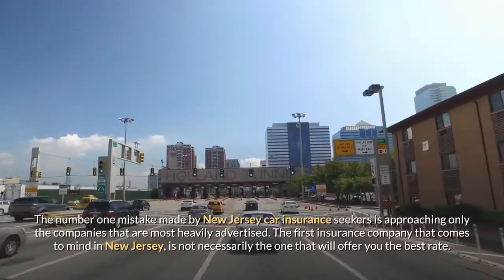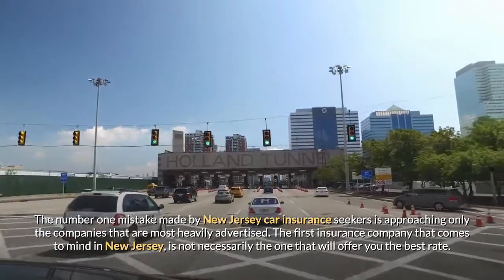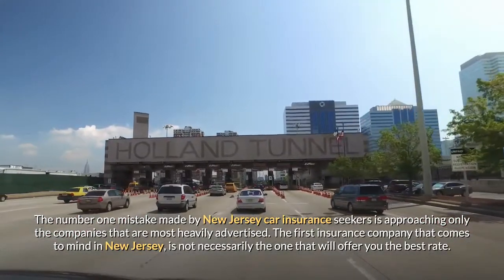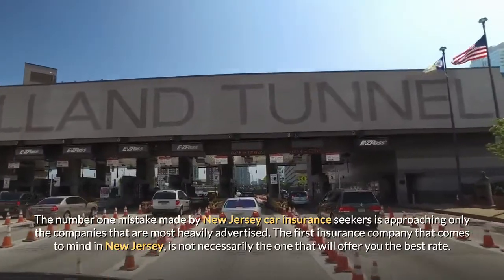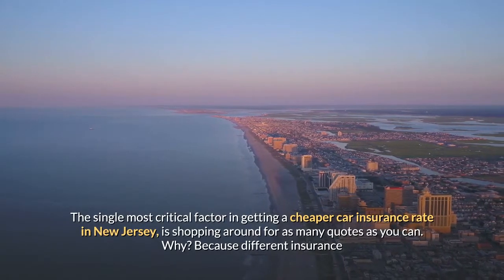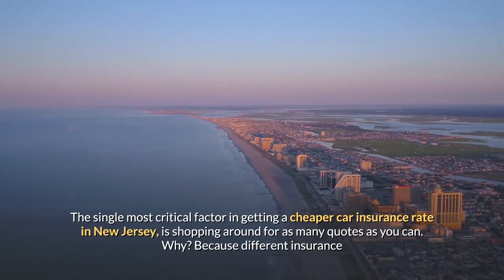The number one mistake made by New Jersey car insurance seekers is approaching only the companies that are most heavily advertised. The first insurance company that comes to mind in New Jersey is not necessarily the one that will offer you the best rate. The single most critical factor in getting a cheaper car insurance rate in New Jersey is shopping around for as many quotes as you can.